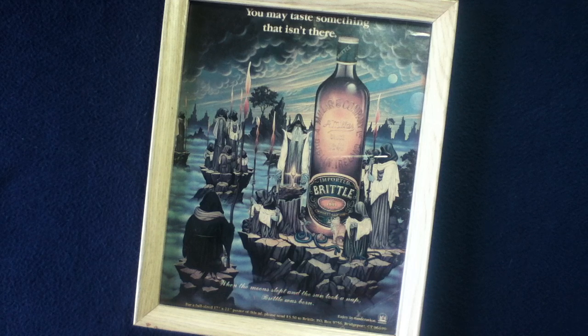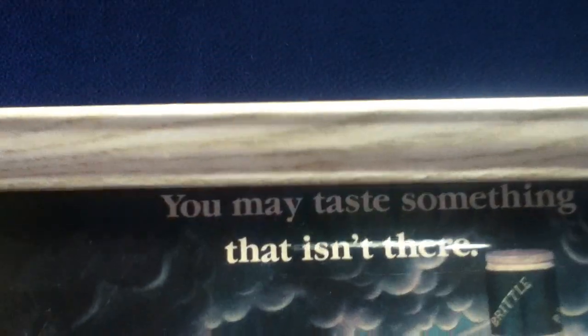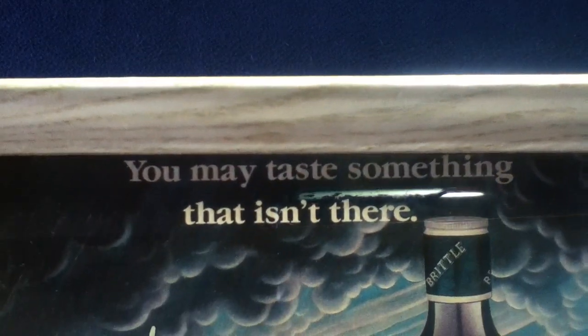Today we're looking at a magazine advertisement. This is an ad for Brittle Irish Whiskey Liqueur. So there's a little bit going on in this picture here. You can see it's in illustration style. And if we take a closer look at the top, you may taste something that isn't there.